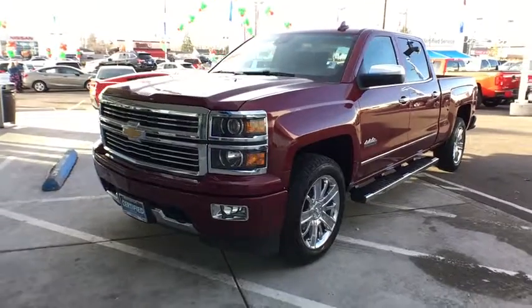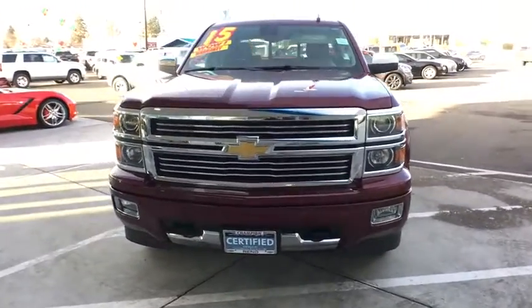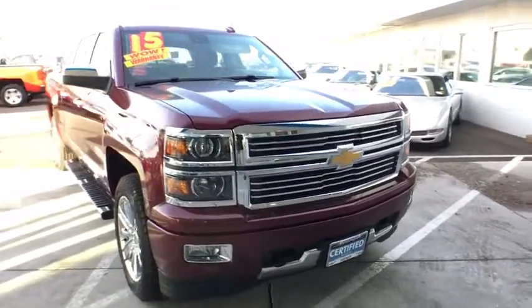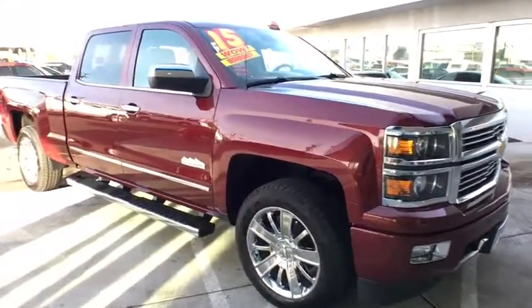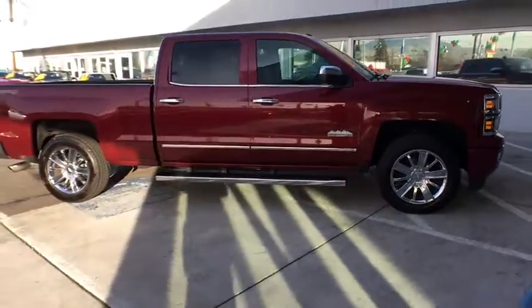The 2015 Chevrolet Silverado 1500. The Chevy Silverado 1500 is the perfect combination of functionality, reliability, and technology. The impressive interior is simply another reason that the Chevy Silverado is a top choice among truck buyers. This vehicle has less than 20,000 miles.